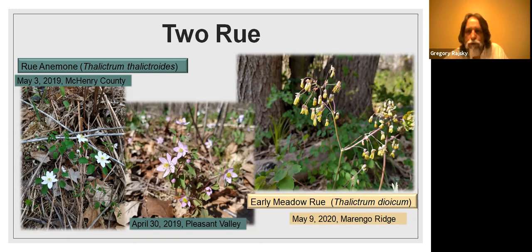The early meadow rue on the right has a very different kind of flower structure. Thalictrum dioicum takes its name from the dioecious quality of the plant. And dioecious is a term that botanists use to describe plants on which the male and female flowers are borne on separate plants. So this is the staminate plant, the male flower, if you will. And there will be pollen coming out of those dangling anthers.